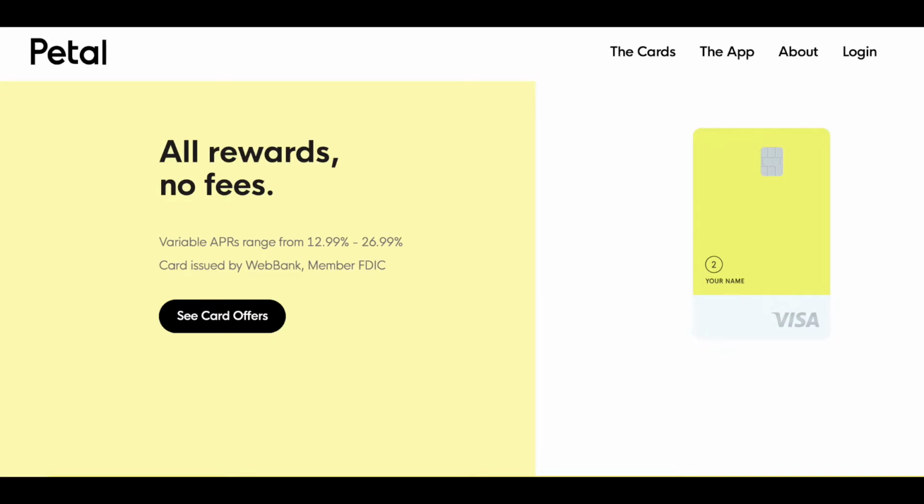So, to be able to hack the rat race, take full advantage of all the perks the credit card offers, and retire early, it's important that you always pay the amount in full. Okay, let's jump straight into the best credit cards for beginners, but I'm saving my favorite card for last. Card number 1 is Petal 2.